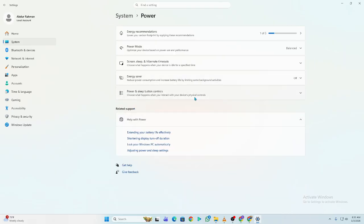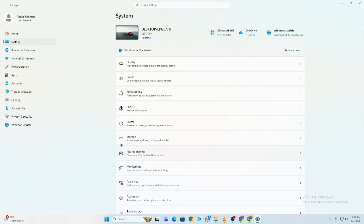So yeah, that's how to boost your PC performance for free in 2026. No software, no upgrades, just smart built-in tweaks that actually work.